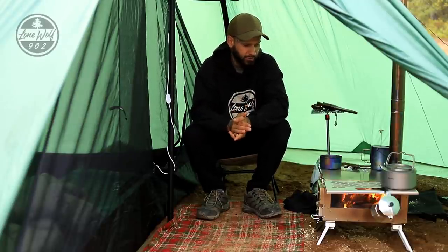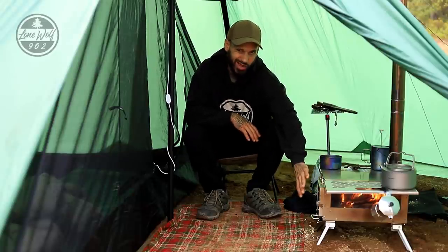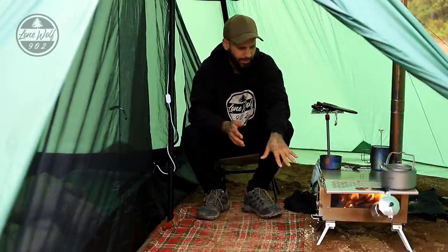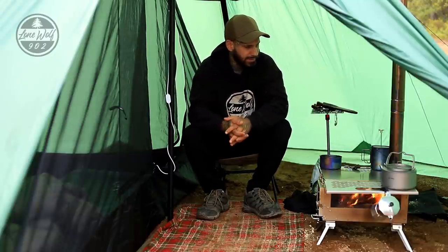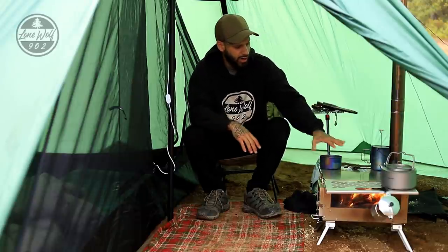So that's the downside with running a stove too low: the front kind of blackens. The side stays fine because the fire goes towards the back, but that is one thing I did notice last night. So to bring you guys up to speed, this morning I've got coffee on the go.